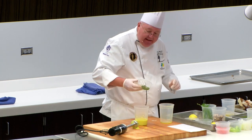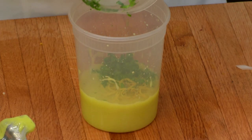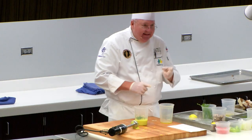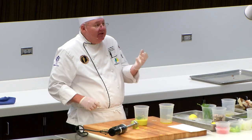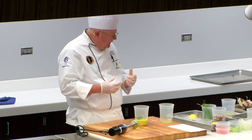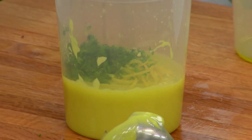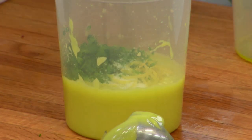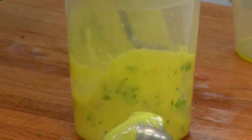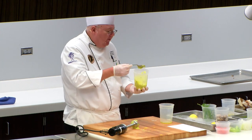We're going to add a little bit of chopped herb. For this, I like parsley. I like Italian parsley, flat leaf parsley, because it's not as wet, it's easier to cut, and I think it actually has flavor. Curly parsley, not as much flavor. Italian parsley, a little bit of flavor. And don't forget, just a little bit of salt. And we're just going to combine these ingredients. And there you have it. You have a nice emulsified lemon vinaigrette.